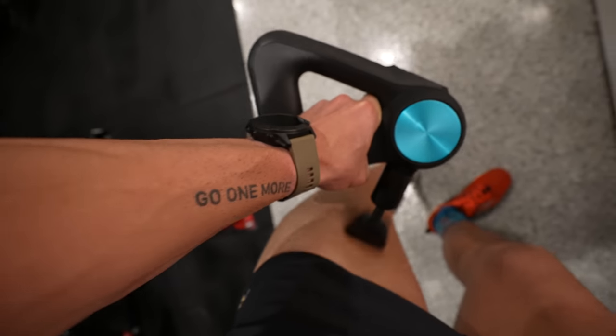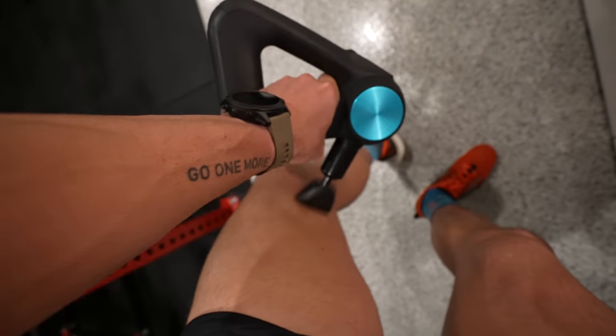You know, this is what I love about Texas. It is the middle of December. It's probably 62, 63 degrees this morning, and I can run shirtless. But this morning, I have a speed workout.